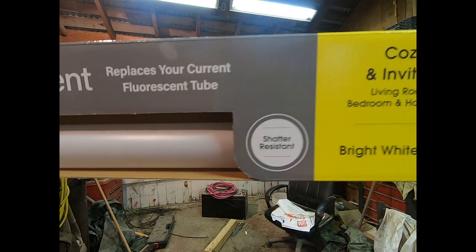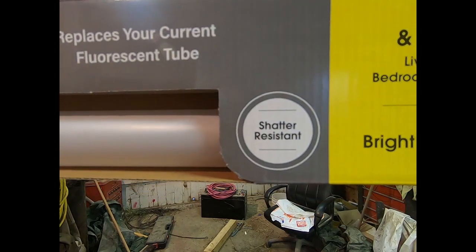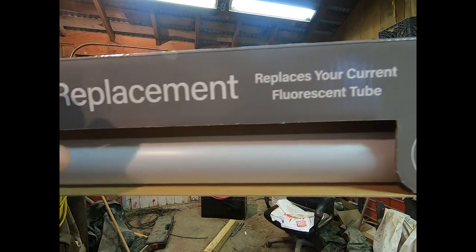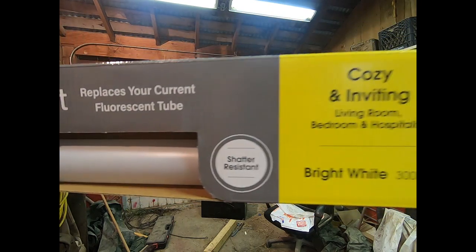Now, here's something else that's a benefit for some folks. I don't know if the camera will pick it up or not, but that says shatter resistant. These tubes are no longer glass, folks. They are plastic, so they are shatter resistant.